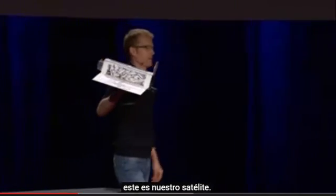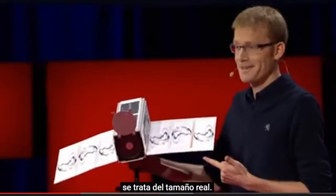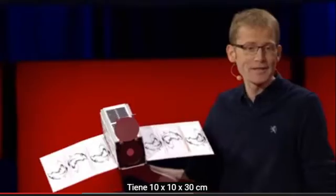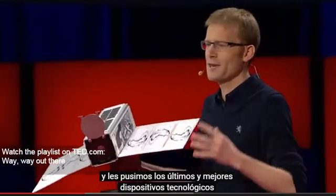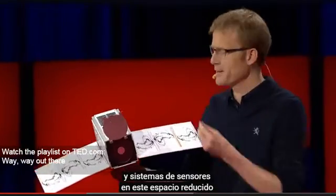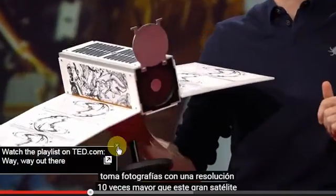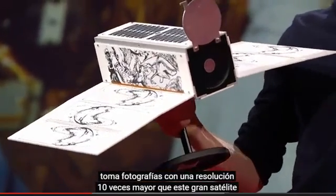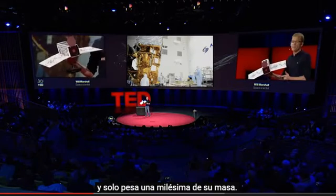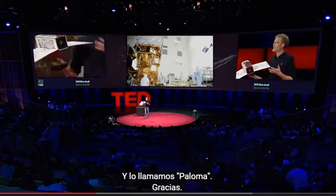This is our satellite. This is not the scale model. This is the real size. It's 10 by 10 by 30 centimeters. It weighs 4 kilograms. And we've stuffed the latest and greatest electronics and sensor systems into this little package. So that even though this is really small, this can take pictures 10 times the resolution of the big satellite here, even though it weighs 1,000th of the mass. And we call this satellite Dove.